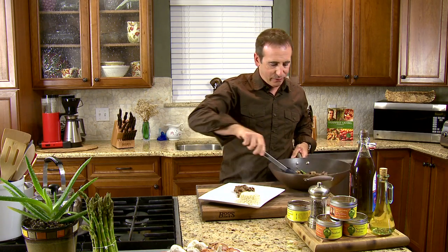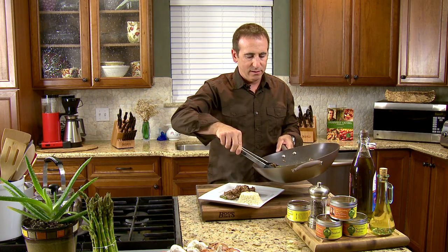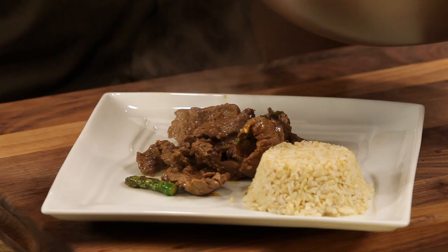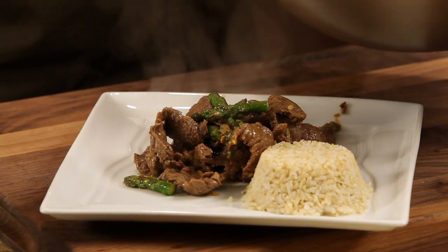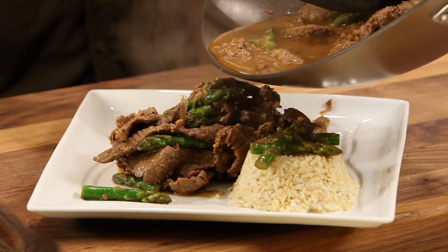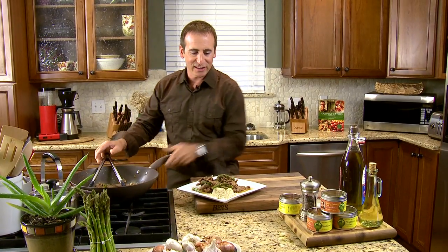And just do it family style like this. A big plate. And the asparagus are not overcooked. They still have nice crunch to them, which is beautiful. We'll go ahead and put down just a little juice, just like that. All right, that looks delicious. There is sesame ginger flank steak with beautiful asparagus spears.